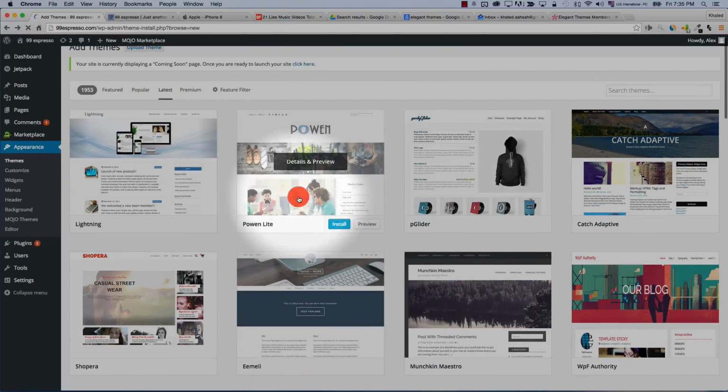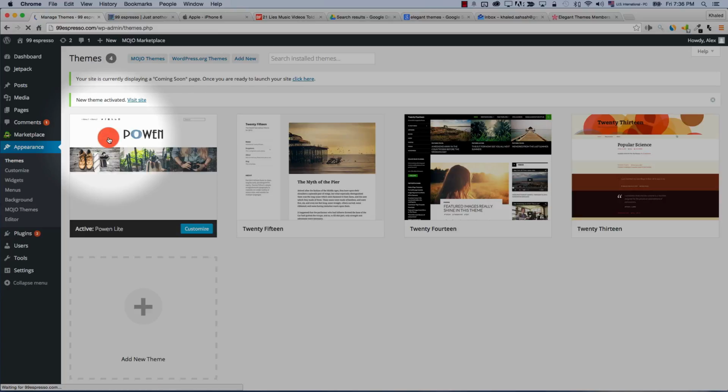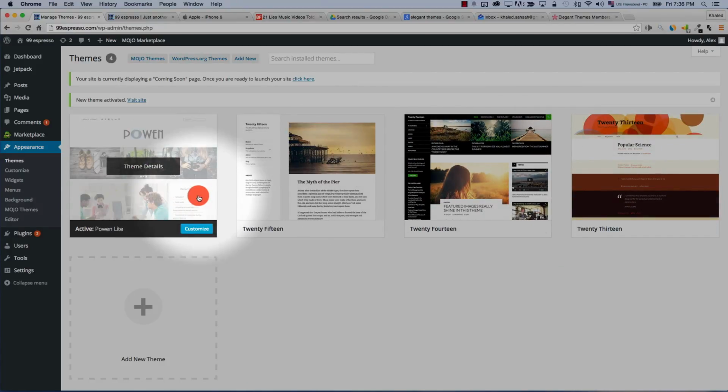So let's say that I wanted to install this theme. Okay, I'm just going to hit install now, and it's going to be automatically installed into my WordPress site. Now the theme has been installed. Okay, you see here it says successfully installed the theme. However, I can live preview the theme or activate it or return to the installer. So let's activate the theme. I just activated the theme. So I'm back here to my themes page. This is my previous theme and this is the new one, and you can see that it's active now.